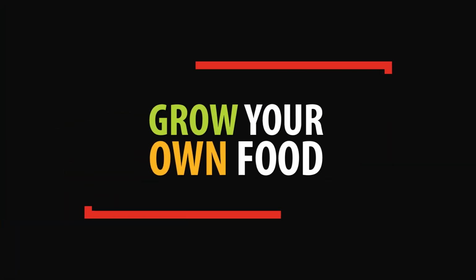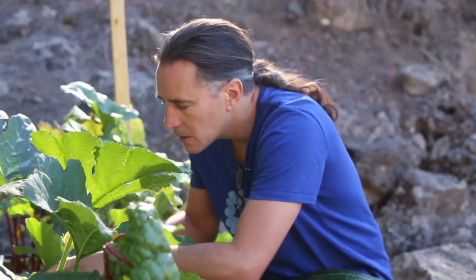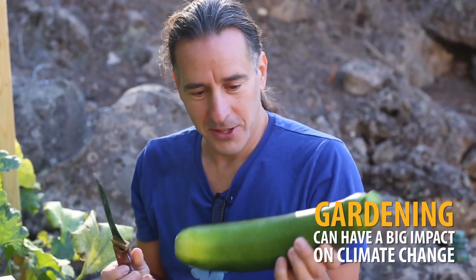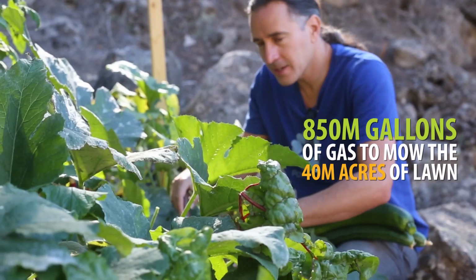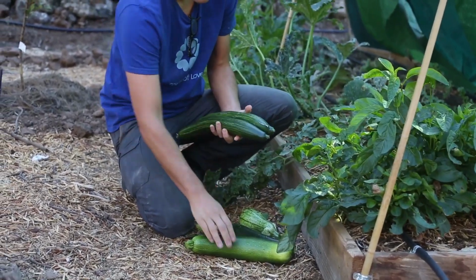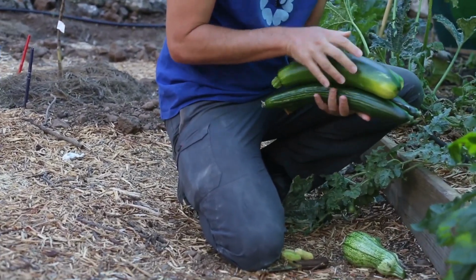Number 5, grow your own food. Love to garden, or have you wanted to plant your own veggies for years? Well, it turns out that gardening can have a big impact on climate change. It takes 850 million gallons of gas to mow the 40 million acres of lawn in the US, not to speak of the enormous amounts of water and fertilizers that those lawns consume.